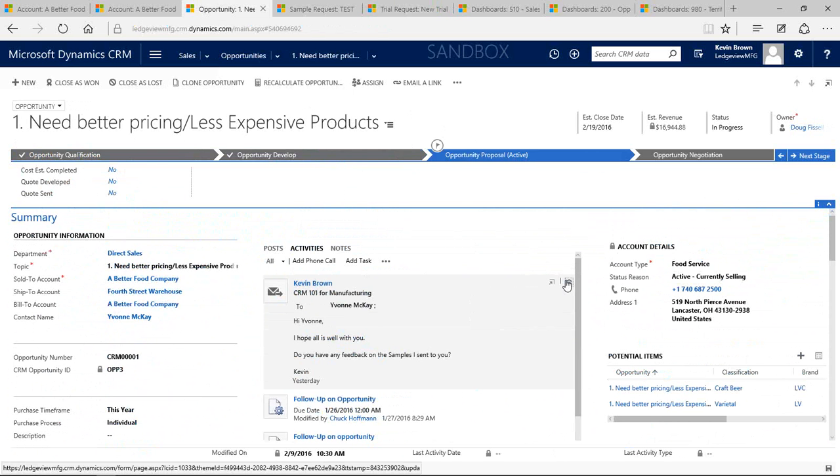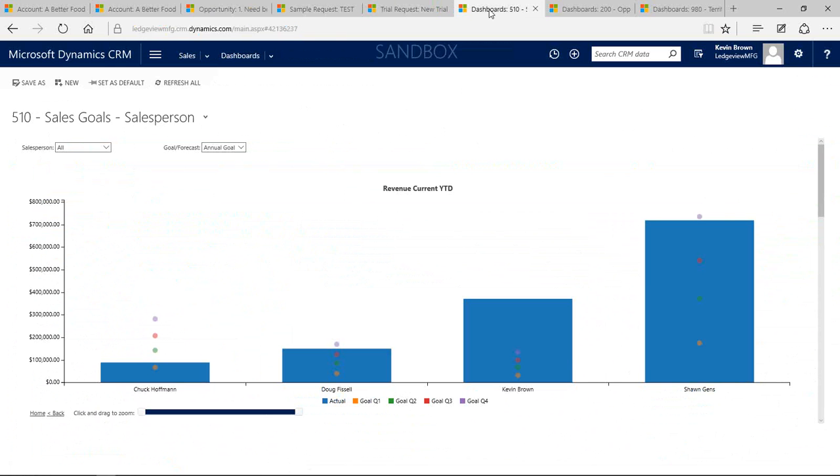Now what I'd like to do, because I'm working so hard on prepping for this meeting, is take a look at where am I pacing toward goal? How am I doing, those sorts of things? So we've developed some great dashboards within Dynamics CRM, and here's a salesperson's sales goals and how we're pacing toward our goals. Each of these little dots here represents a quarterly goal. When we hover over the bar itself, it gives me what my actual goal is versus what my quarterly goal is. And that's by sales rep.